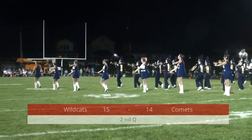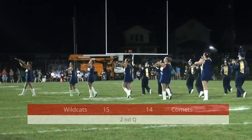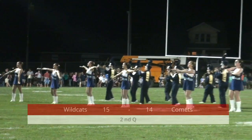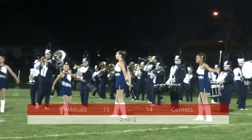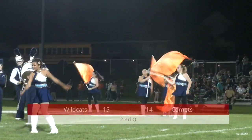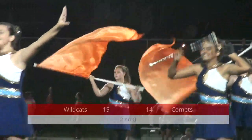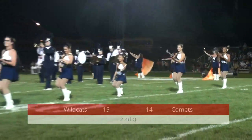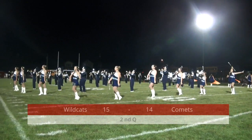Well, let's recap this first half for you. Penn's Manor, after the Wildcats won the toss and deferred, started a drive at their own 37-yard line. Logan Williams, who had a star performance on the offensive side, started things out for Homer Center defensively with a deflected interception that he lost into the hands of Smoji. Smoji lost it back to Williams, who had the INT, but Penn's Manor's defense bailed out the offense as the Wildcats went three and out, got a 38-yard punt from Kobe Dougherty.